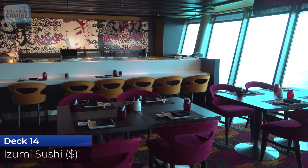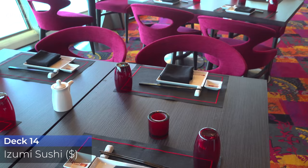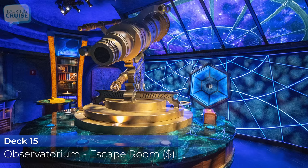At the Izumi Specialty Restaurant, you can sample many varieties of fresh fish from the sushi bar or other menu items. Sign up and join a team as you try to escape the observatorium before your time runs out.